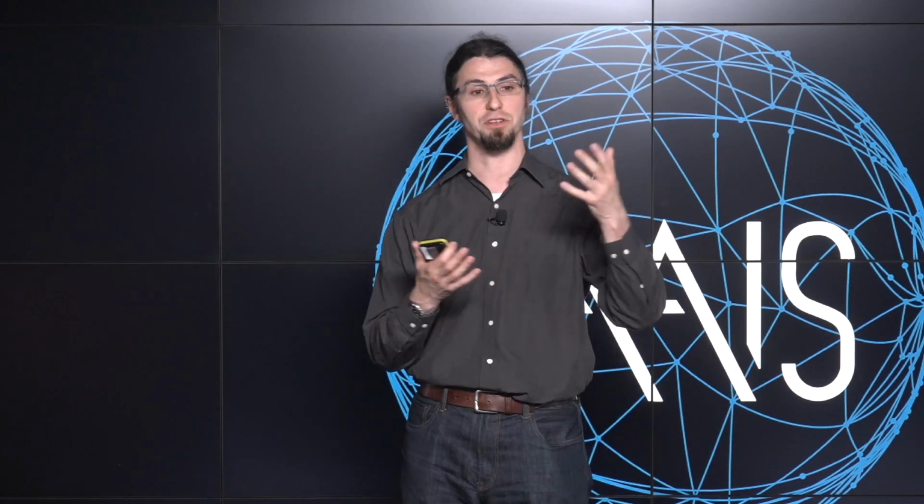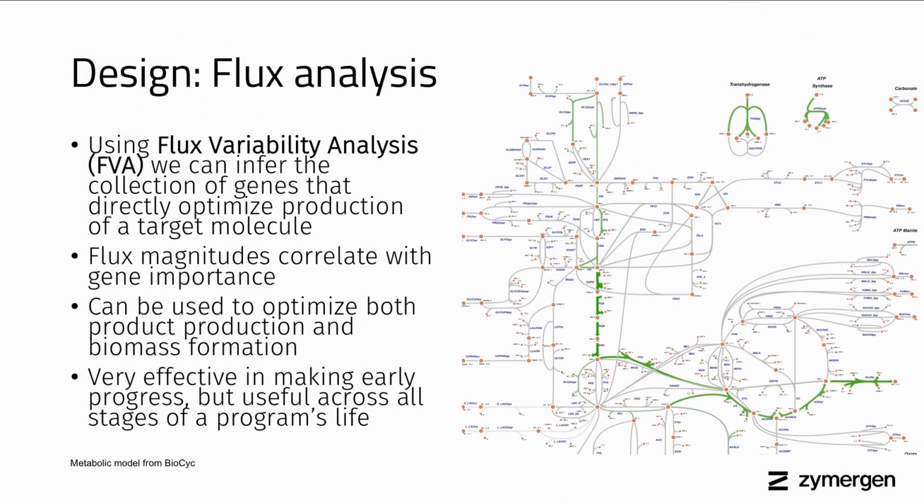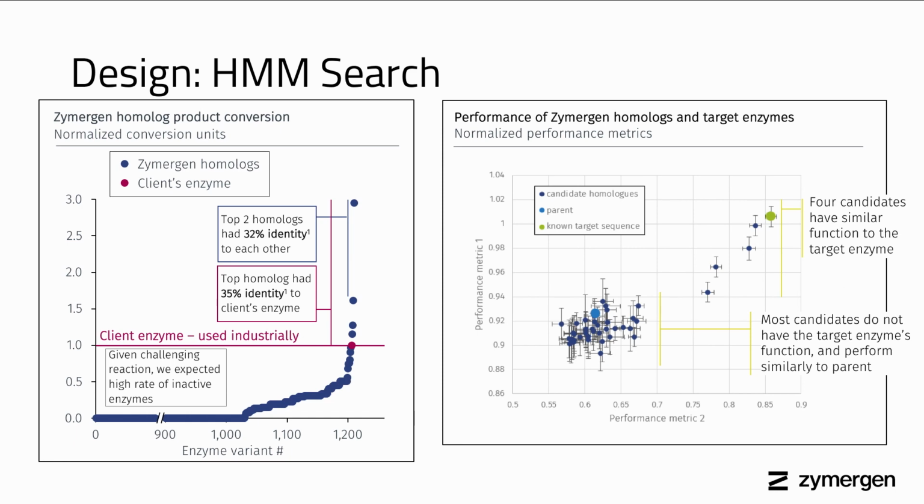And so when we're just starting out, relying on that metabolic map actually does yield a ton of low-hanging fruit. We can use flux variability analysis over a metabolic map to understand how much carbon is coming from the feedstock like sugar and actually getting directed through a pathway, such as the one highlighted in green, towards the molecule of interest. And by emphasizing or upregulating the enzymes that are on that pathway and working to downregulate other enzymes near that pathway that would steal sugar away from the pathway of interest, we can start to build up towards higher efficiency. And so this works in early stages of the program, but it has limits.